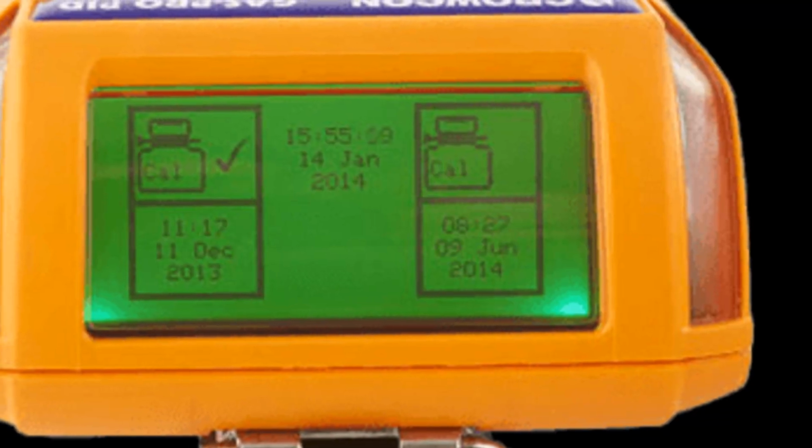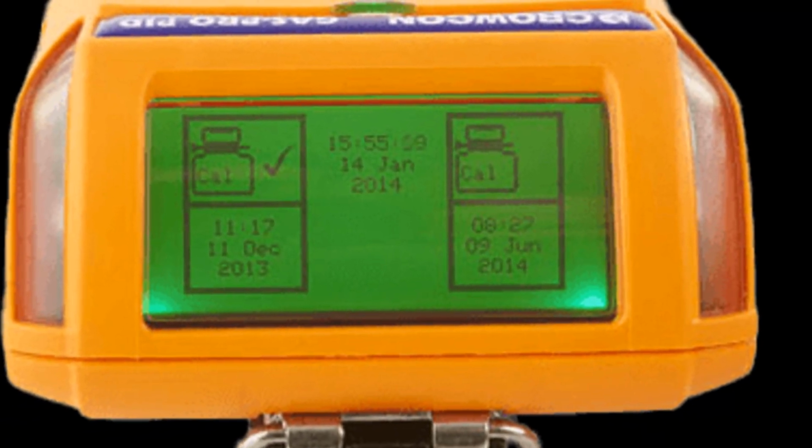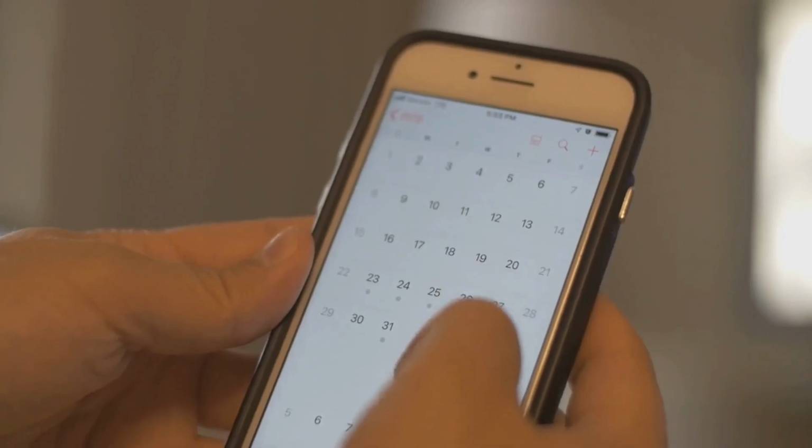Many modern gas detectors come equipped with digital tracking features that log calibration and servicing events automatically and send reminders when maintenance is due. Set calendar reminders for calibration and servicing intervals to ensure you never miss a beat.